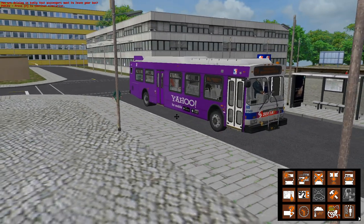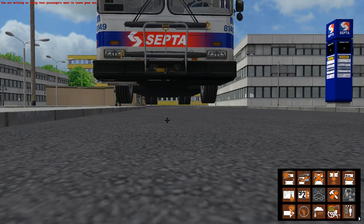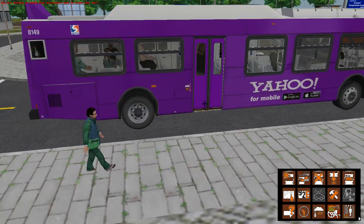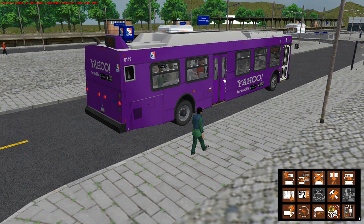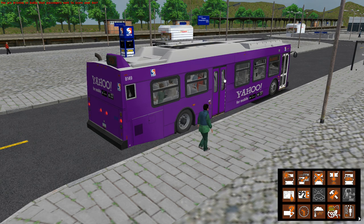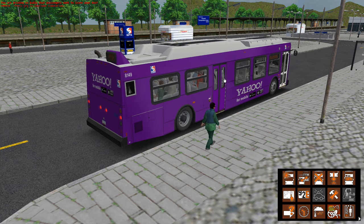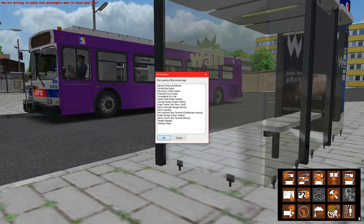Now, it could be because it's a much bigger spot and there's a lot more different stuff. Okay, that's not good. Also, my bus lifted? Is it? Oh, it's jumping. Yeah, it's not lifted, it's jumping around. Okay, we're gonna turn it back on. Crap. Yeah, no, it's not working at all here.